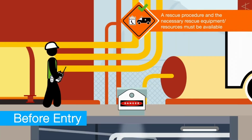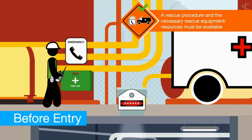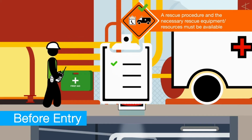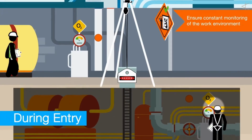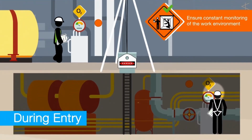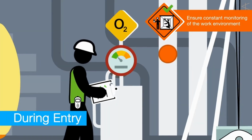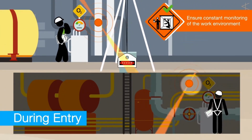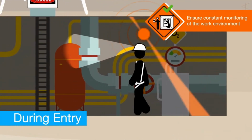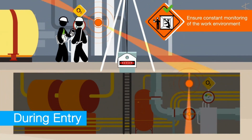Before entering the confined space, a rescue procedure, rescue equipment and necessary resources must be available. These are an integral part of the documentation required in order to obtain a work permit. The air quality within the confined space should be monitored and checked by the staff member and the watch person to ensure the task can be carried out safely. In the event of an alarm, the space should be evacuated immediately, and the watch person must initiate the rescue plan and alert the rescue team.